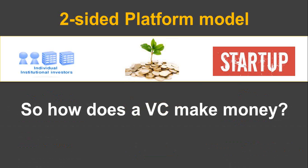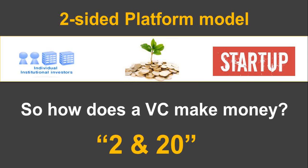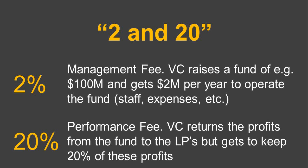So a lot of people then ask, how does a VC make money? And if you pitch to a VC, it's important to be aware of what makes them tick, what they are looking for, and hence it's important to look at what their objectives are and how they make money. In summary, they make money by what's often referred to as 2 and 20. What does that mean? It basically means 2% and 20%.